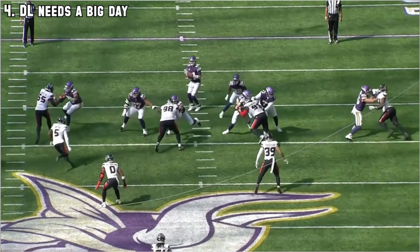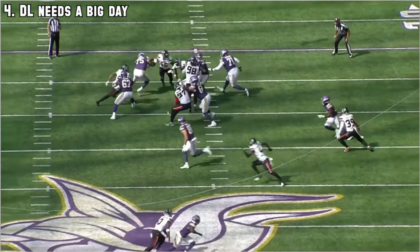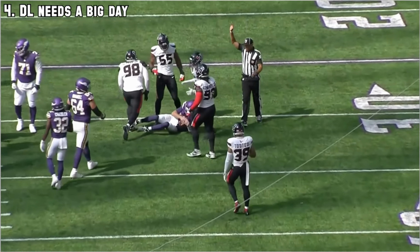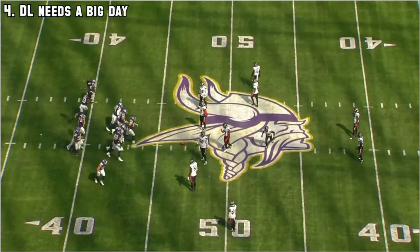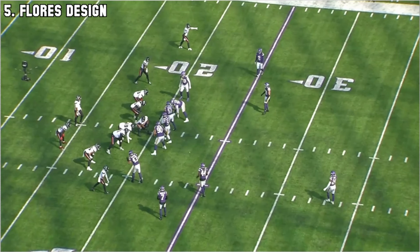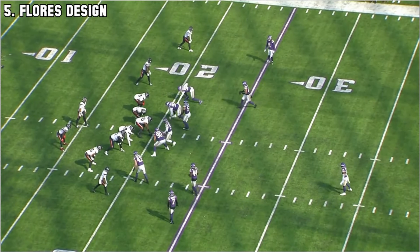So Devontae Wyatt, Kenny Clark, our guys on the interior, they're going to have a big day against Minnesota to be disruptive and try to prevent this Minnesota offense from flowing as well as it has been. Now onto the defensive side of the ball of what to expect from Minnesota. This is just the Flores design.